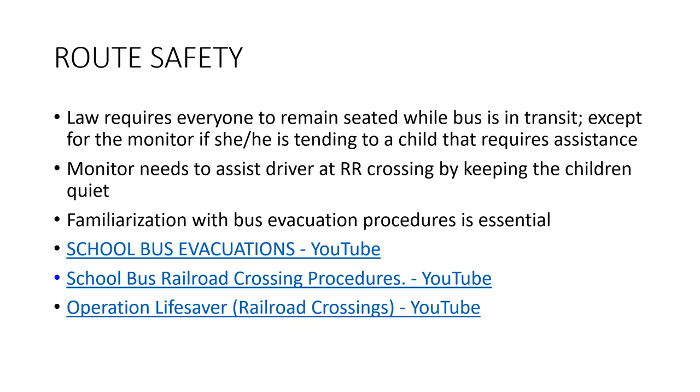Okay, route safety continued. Law requires everyone to remain seated while the bus is in transit. Once the bus gets going, nobody can get up from their seats and move around the bus, except for the monitor if she or he is tending to a child that requires assistance. That's if a child unbuckles himself and is standing up and trying to move from one seat to another, the monitor is allowed to get up and deal with that situation. Okay, so that's the only exception.